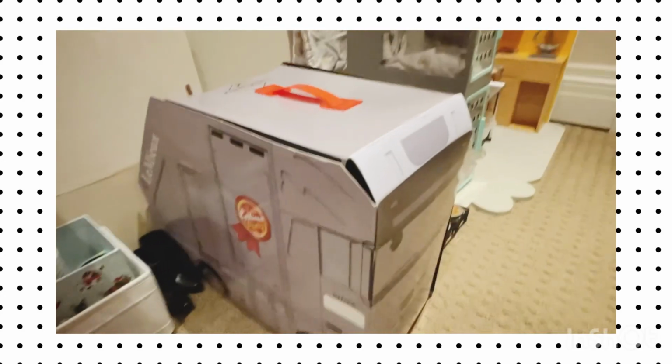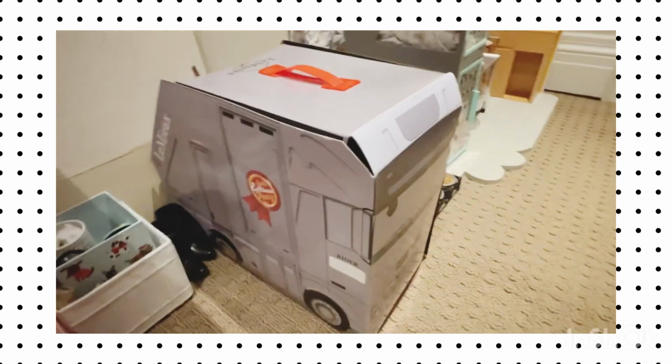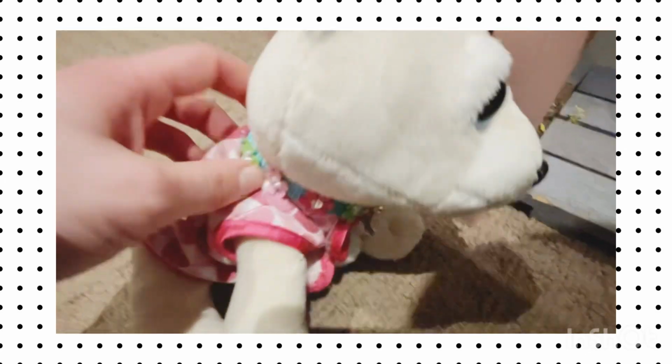Here is a beautiful trailer. It's packed full with extra stuff, like blankets and things, mostly cloth, that I made the saddle pads out of. But if you look over here, this is miniature Winnie, because she has a collar just like this, kind of.